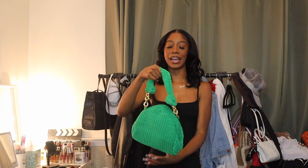Ugh, you guys are going to die, because I literally died. I really want the slides that match this. Anyway, this is the first bag. I love it. It's so cute. Bottega green is in right now, okay?